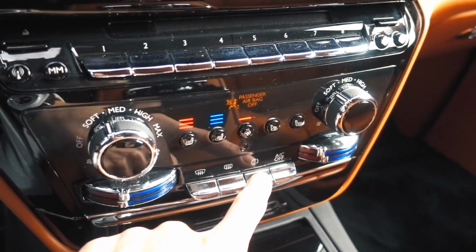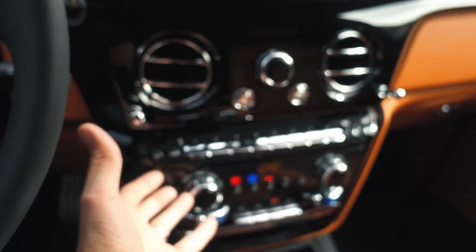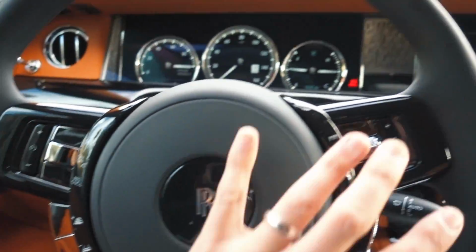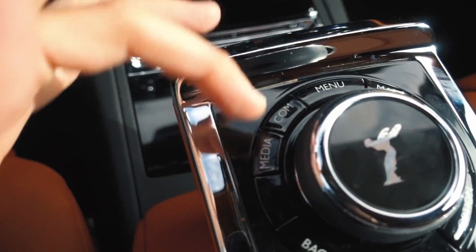Oh, these Rolls Royces, every button, guys. The leather wrapped around the chrome bits. It's just so delicious compared to before. Well done, Rolls Royce. You updated every single bit of electronics in the car, from the steering wheel down to the center console to the joystick and all the stuff around it.